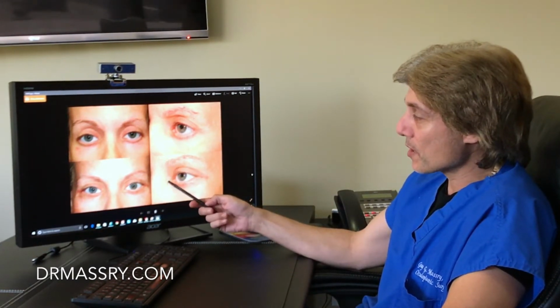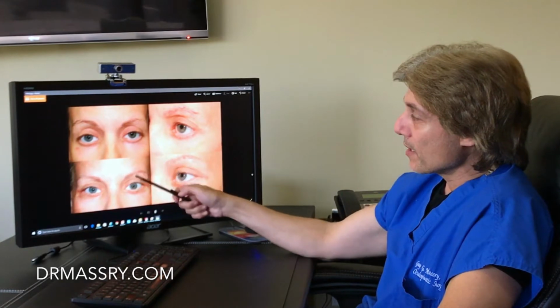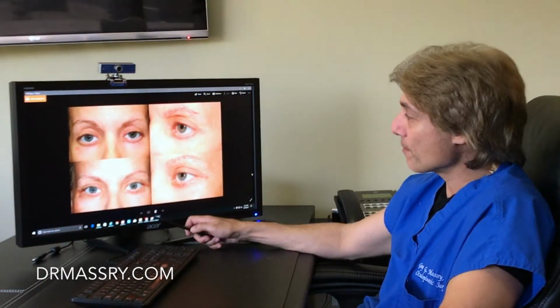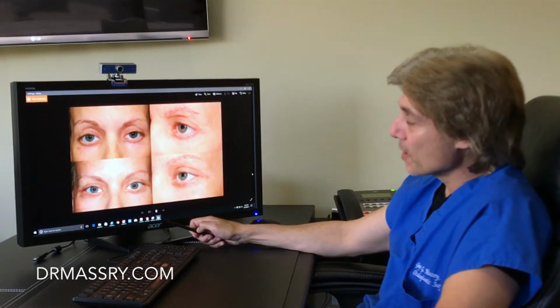This young woman, who's been kind enough to allow us to use her photos, had surgery and the lower lids were pulled down. And these are the characteristic findings. The lid is pulled down, there's white that's shown between the colored part of the eye and the lower lid, and the outside of the lid's a little bit rounded. It causes not only a distortion in appearance, but also in function.